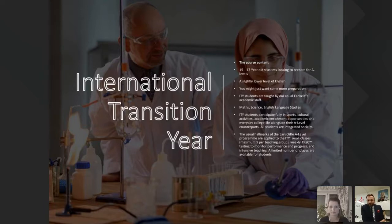We don't want to rush a student through if they're not going to maximize their potential. Anybody can finish an A-level in 2 years, but are they going to get a B, an A, a D, an E? If they're not ready to reach their maximum potential, we're not going to put them forward. So we would look at the International Transition Year as a preparation year to help them achieve their absolute potential.